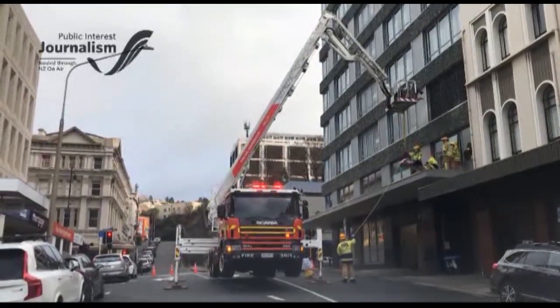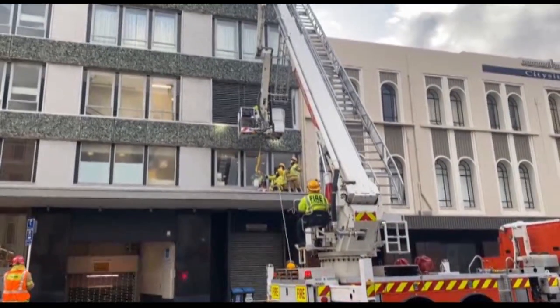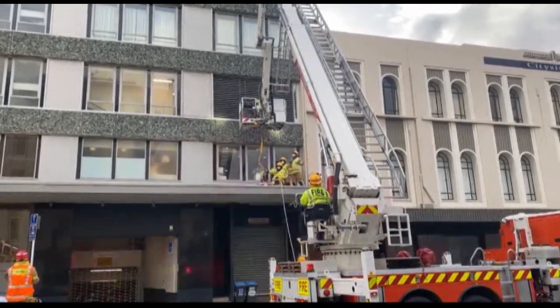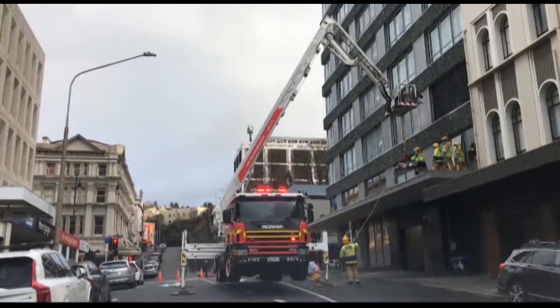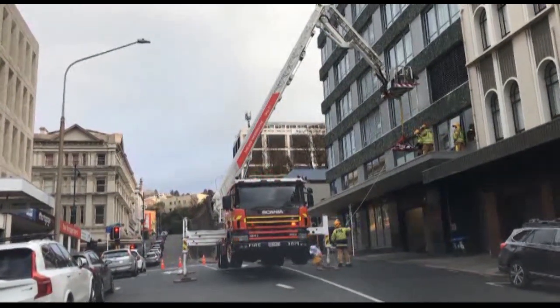Emergency services were called to a central Dunedin hotel this morning in response to an emergency incident. Police and Fire and Emergency New Zealand crews were called to Scenic Circle's Dunedin City Hotel on the corner of Dowling and Princess Streets around 9 a.m. An aerial truck and turntable ladder were used to remove a man in a Stokes basket through a window on the first floor of the hotel.